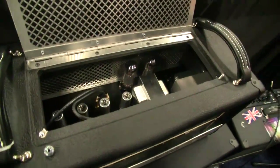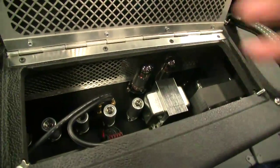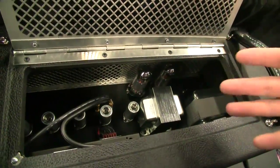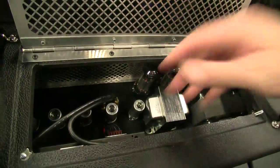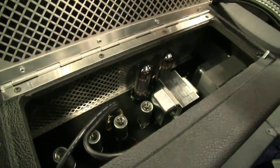So no more undoing screws and getting to the valves with a tiny amount of space and burning your hand. We have practical use here. Yeah. Very good for on the road. Get the valves out, go to work. You can put your sandwiches in there, it stays nice and warm for you.